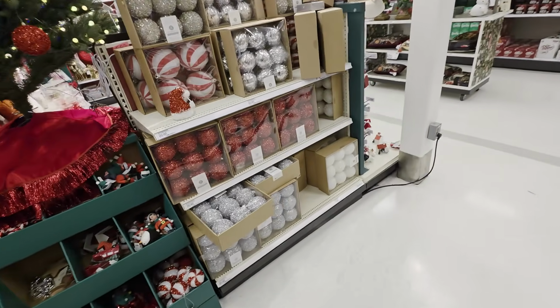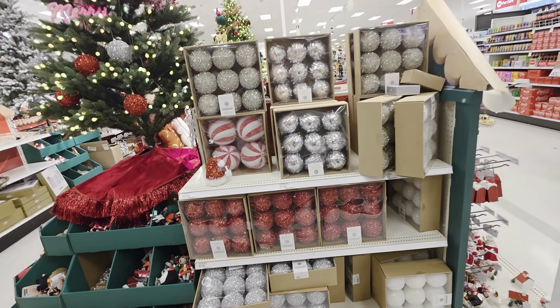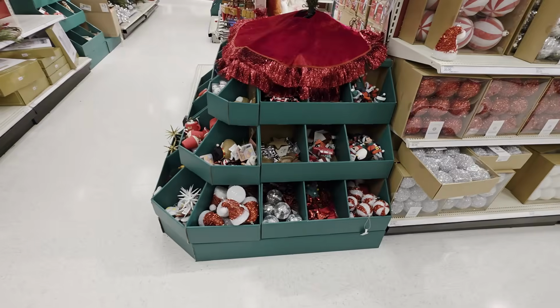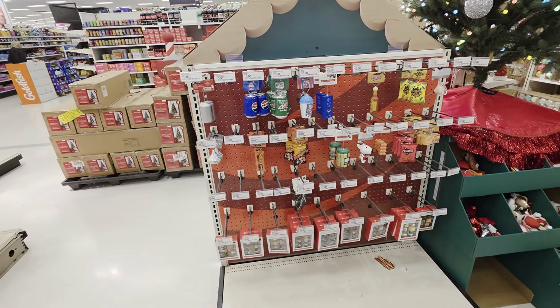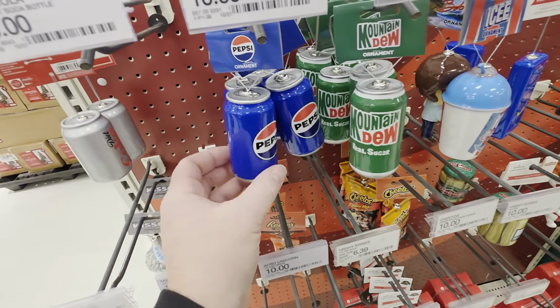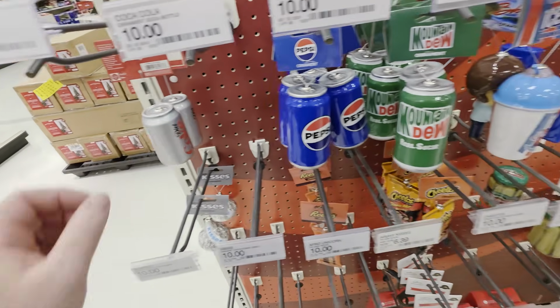But look at these over here. I love how these are sparkling. We got the red, silver, white, and look at these giant ones over here. I love that. Man, I don't know if I've seen another store with such a selection of ornaments. But here's like your commercial ornaments if you have anybody who loves Mountain Dew or Pepsi or even Diet Coke. My wife loves Diet Coke. I could get her one of those.